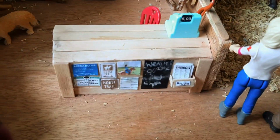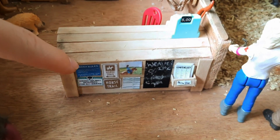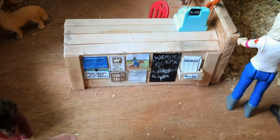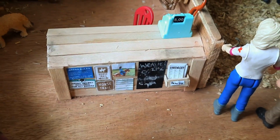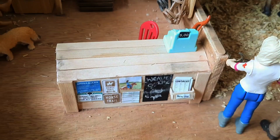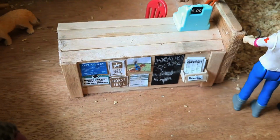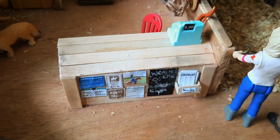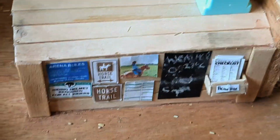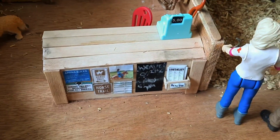So on the front of that we have lots of different posters and stuff. We have different barn rules. So we've got the arena rules there, and then another thing saying that helmets are required when you're mounted. Then next to that we have the two different types of horse trail signs that can be found around when you're out hacking. They're just there for information. We have a lovely picture from my Instagram of I think Chili in a matchy blue set, which I love. It's very aesthetic.